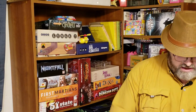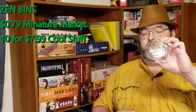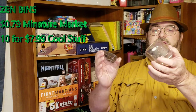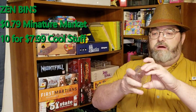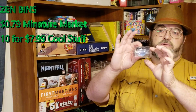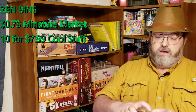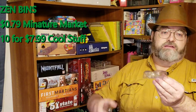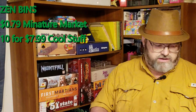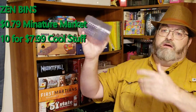I know Cool Stuff has them, and I don't know who else carries them, but these things are called Zen bins. They're simple little plastic bins, but they are so useful. They do snap on. You could keep your tokens in your box, but I like just having a stack of them around. For every game, I would just pour the tokens in it, and that way everybody can have like a little pile of tokens closer to them instead of having to reach across the table. I think they're about like $1.50 a piece. I got 6 or 7 of them.